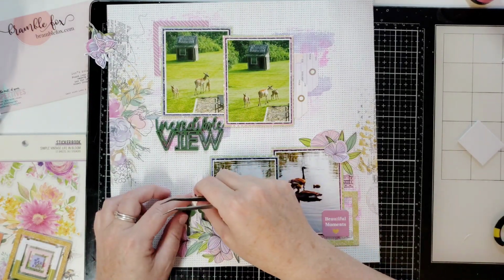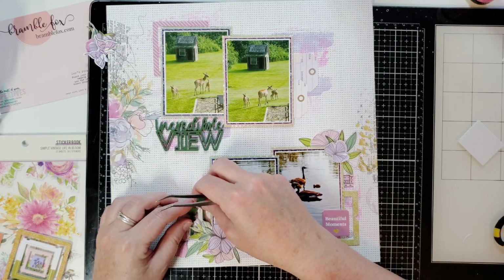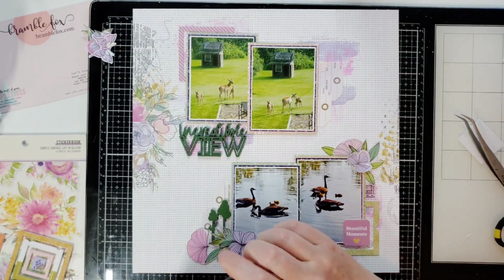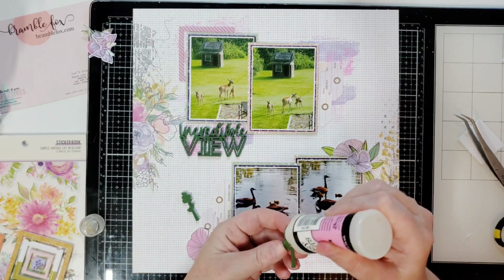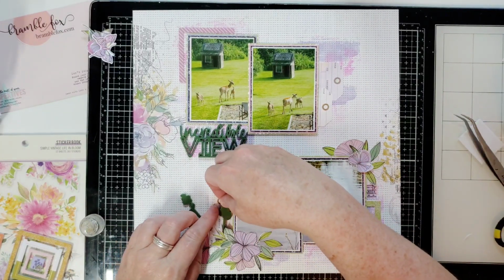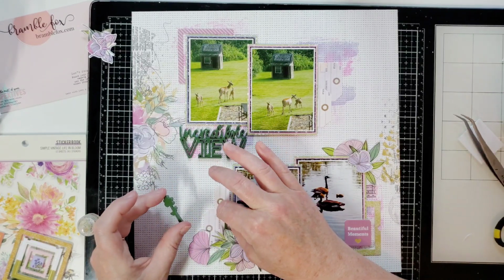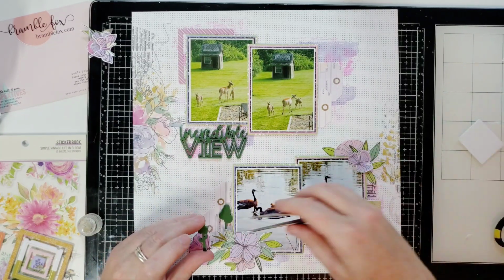I think it's cute. Let's just look and see if maybe we would like it the other way better before we go ahead and use glossy accents. I think I like that. I like that combination a little tiny bit better. I think it looked quite good both ways. Again, just a little bit of glossy accents. Not a lot. That's how much I put in. And then I'm just going to go ahead and put that right in there like that. I do like to hold it for a moment to give the glossy accents a moment to adhere to the paper, especially in the summertime because it is so hot right now. Oh my goodness.